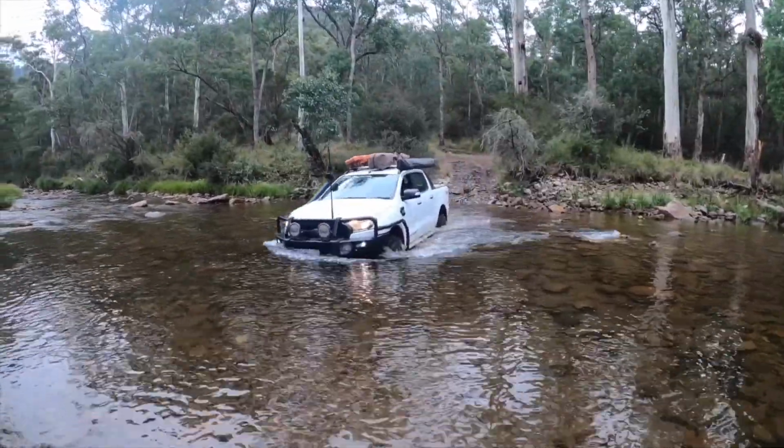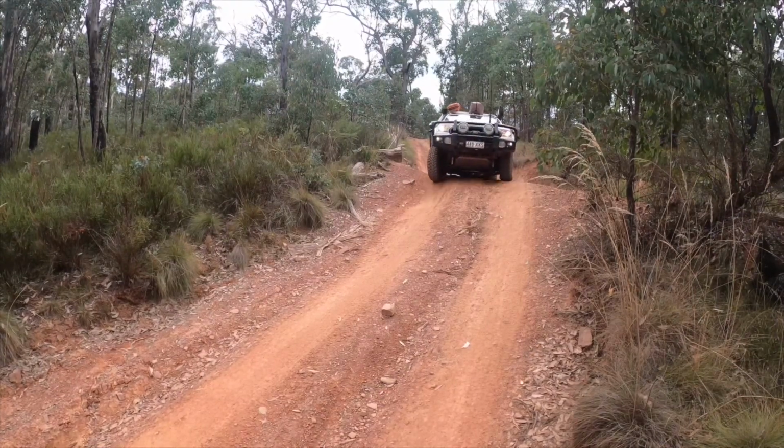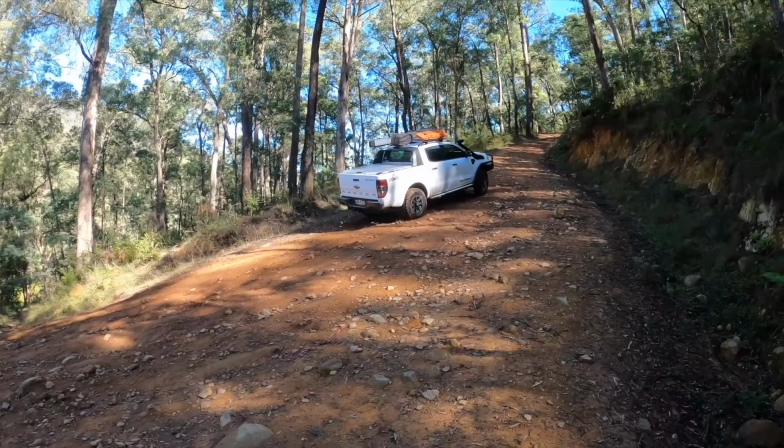From there as well, there's a pretty steep descent down into the camping area. And if there has been a lot of rain, like there was when we went there, the exit trip can be a little bit slippery, but nothing to be too concerned about. I would say that a camper trailer could get in there. However, I did tow in the high country, and I probably wouldn't recommend it in general.